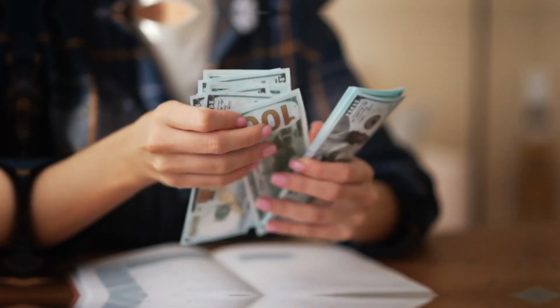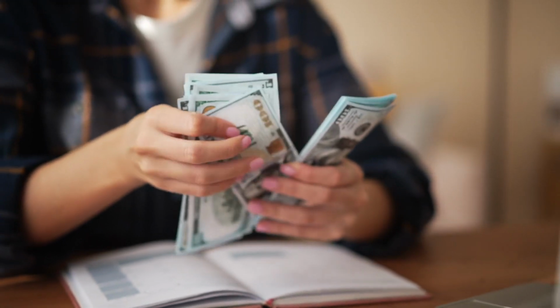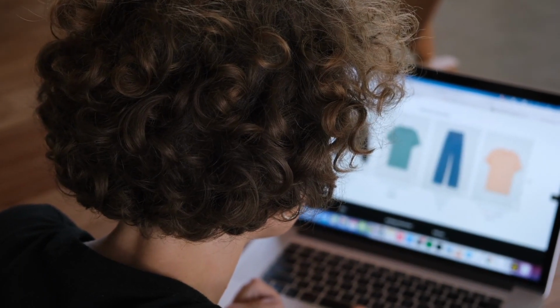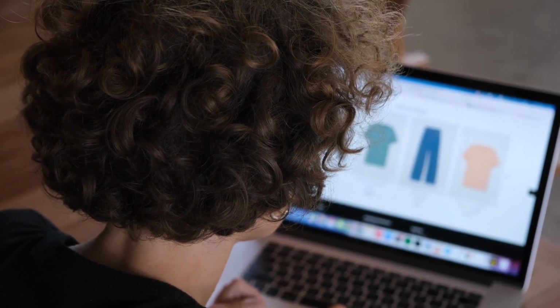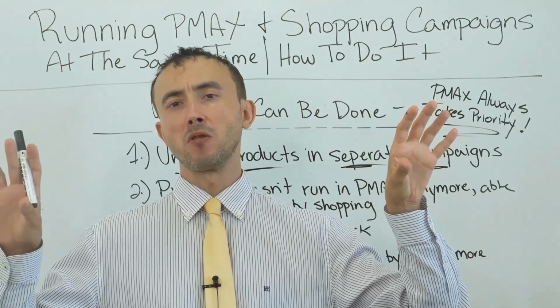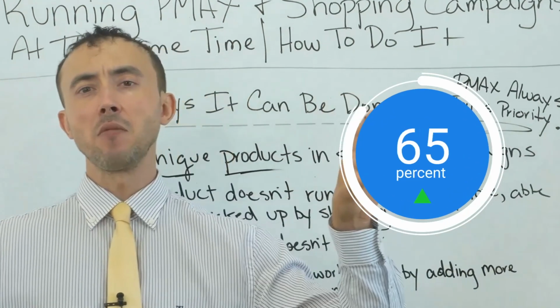The reality is PMAX, while it typically is going to make more money, more profit, for a set of items that you want to run in the shopping placements on Google, it'll make way more profit for those items than running those shopping placements through a standard shopping campaign 98% of the time.